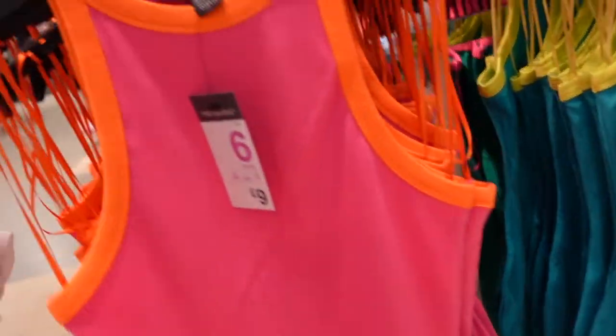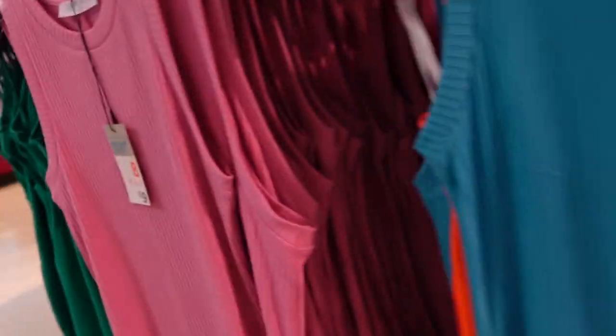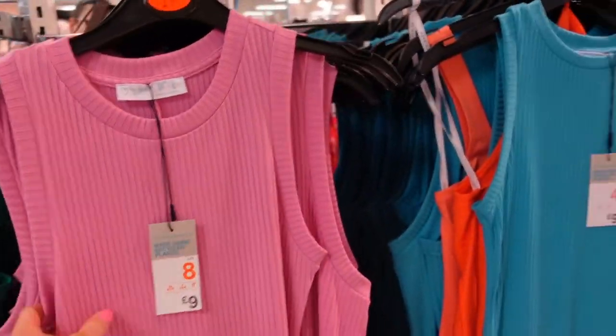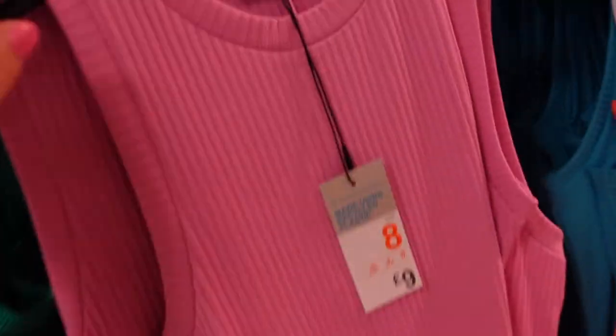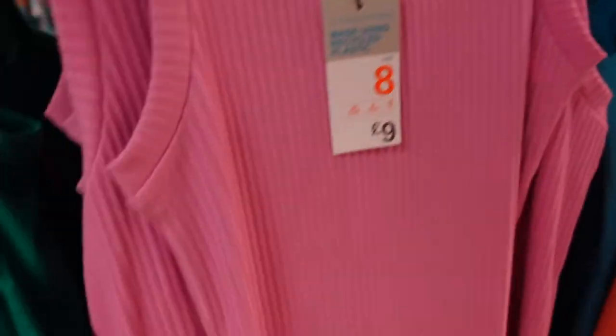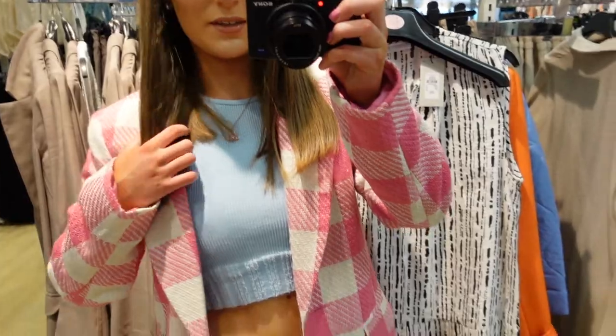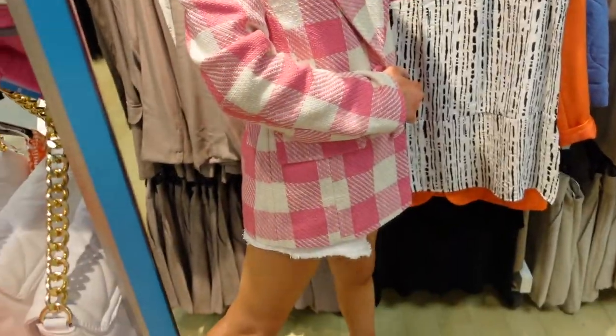And those ones as well. I love this so much, but I don't know if I've got my size. Way too long. I'm just trying this up, this is way too big. The size 4 as well, but I'm just too short for it.